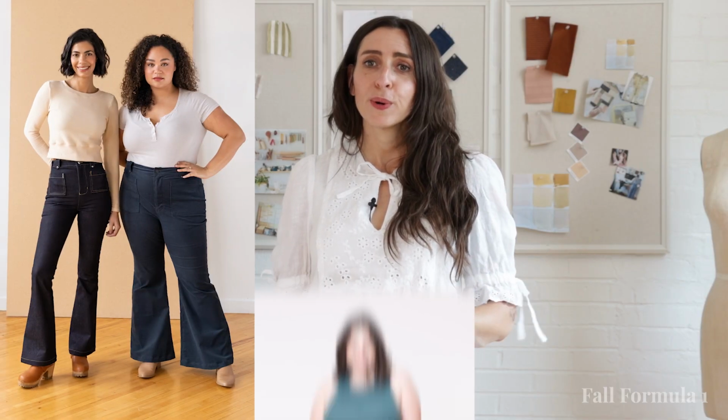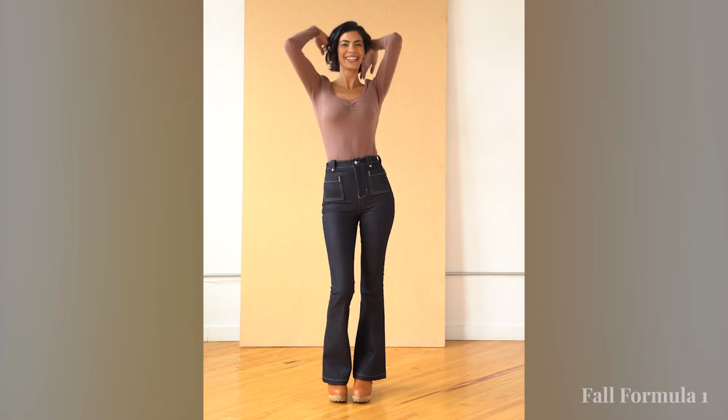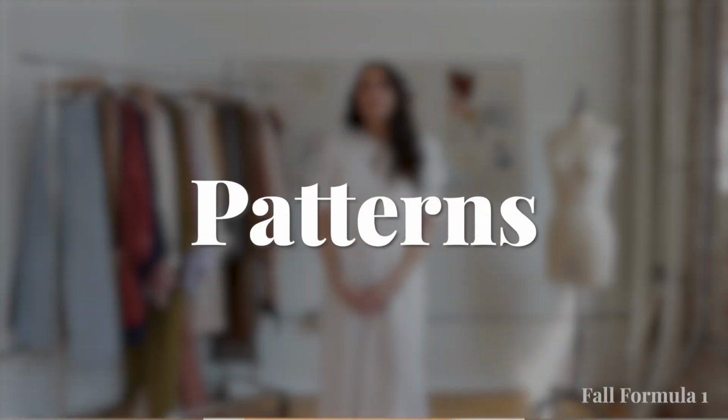It could be the shape, or it could be the color, or it could be the fabric. And it doesn't need to be denim, so think corduroy or a colored twill or even wool. It could even be a dark denim, which is a little bit dressier, or even black or white. So here are some Seamwork patterns you could try.